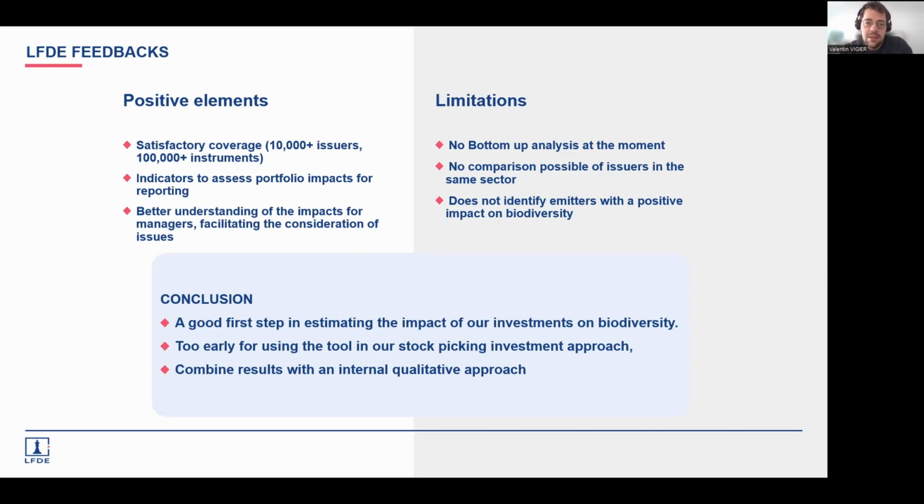However, the limit at the moment is that within the database, we do not have bottom-up analysis. So the data do not reflect positive impact on biodiversity for the moment, and do not allow internal comparison within issuers of the same sector. So this is why we need to combine both quantitative data with a qualitative approach to be able to do our job of stock picker and select companies that have the best positive impact on biodiversity, or the companies within a sector that are able to reduce more the impact on biodiversity.